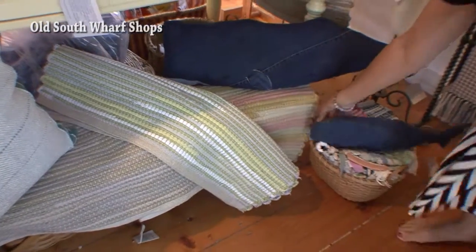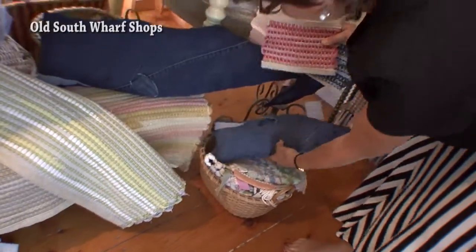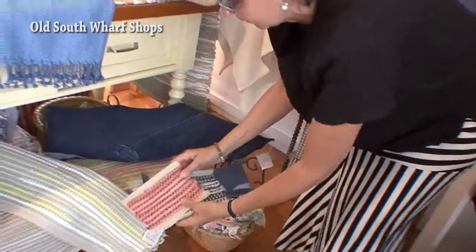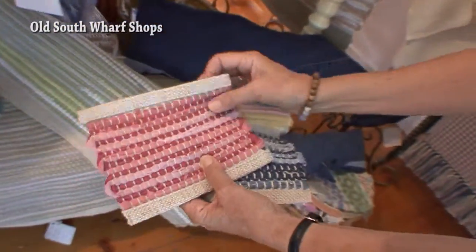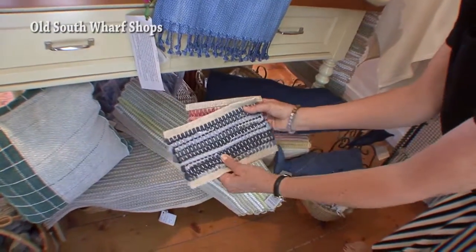This is old wool blankets I found. This is a sample, because I don't have one to show you, of Nantucket red rug. I do these custom sizes along with the khaki pants rug and the jeans rug. Fantastic. The jeans rug's the most popular.